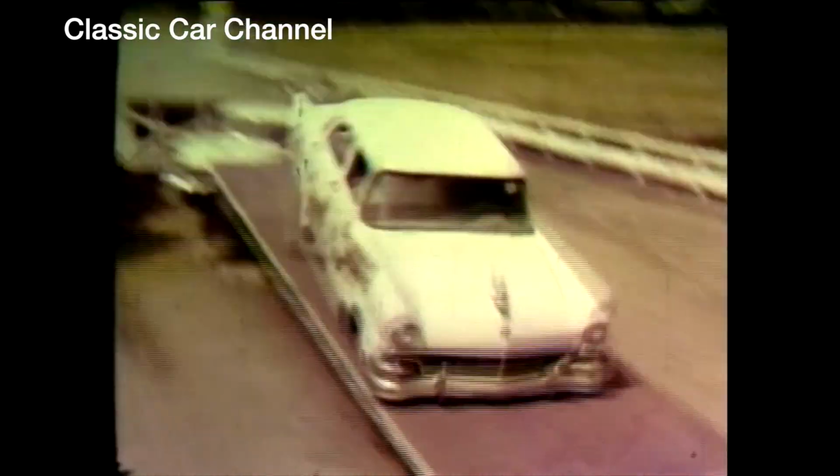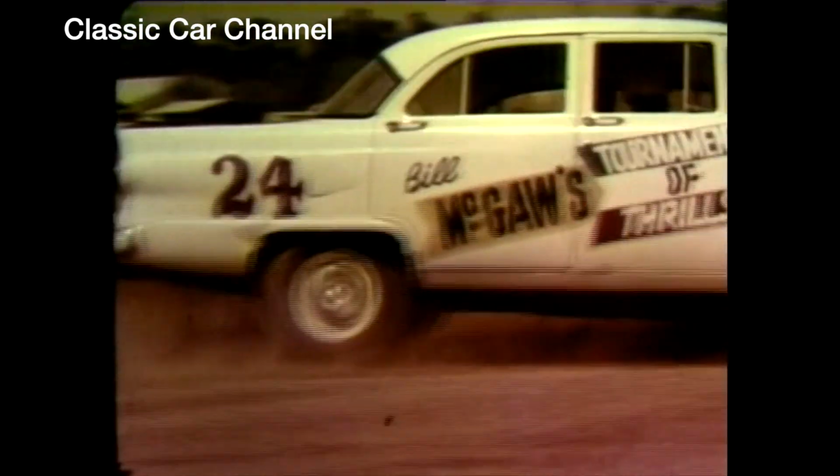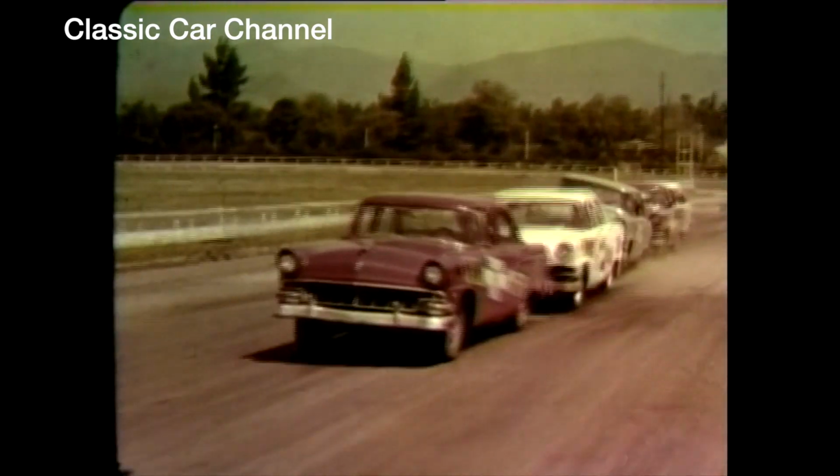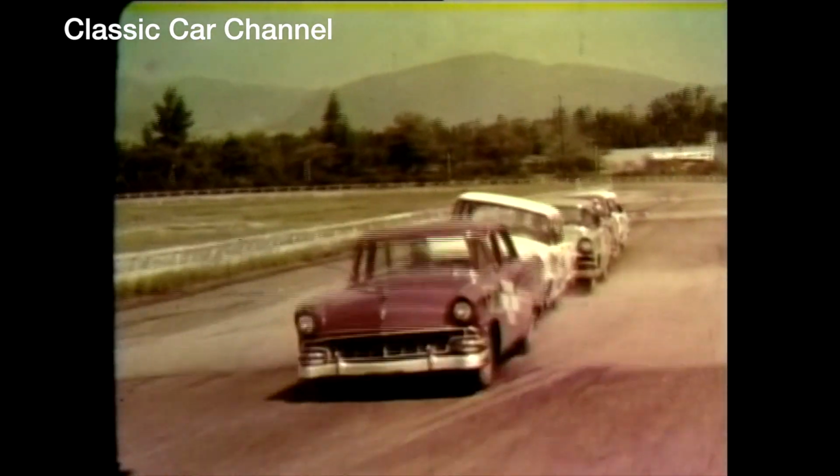And that's only the beginning. It's showtime at Bill McGaw's Tournament of Thrills. And it's go time for the stars of the show, these standard production 1956 Fords. Just look at them go. When V8 power is put to the test, it takes a Ford to keep up with a Ford.